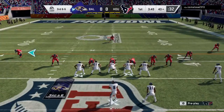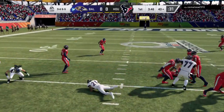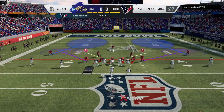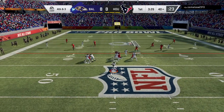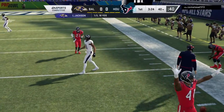So after the second down incompletion, they'll come up now against a 3rd and 6. They run. It's Mike Ingram. And they'll get him down about 3 yards short of the first. Give him 3 yards there, as that'll take us to fourth down. They'll try and throw for it with Jackson. And my goodness, this is incomplete.